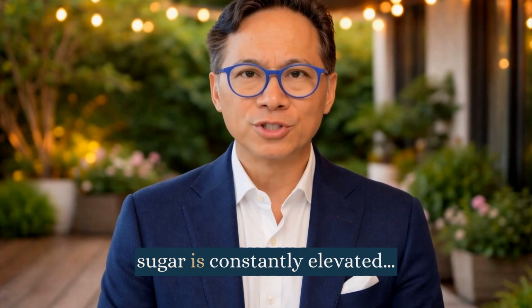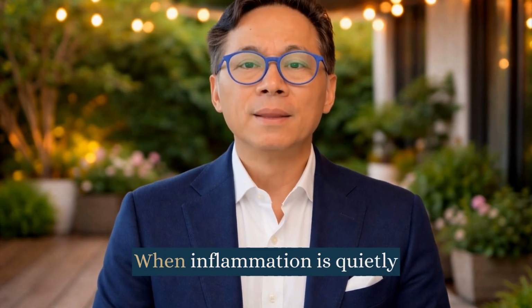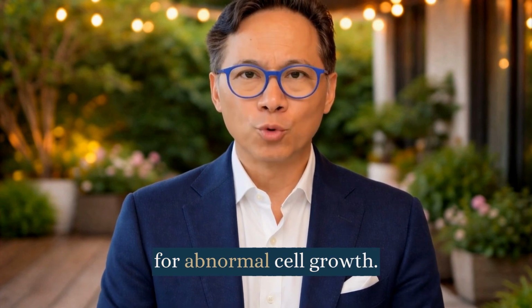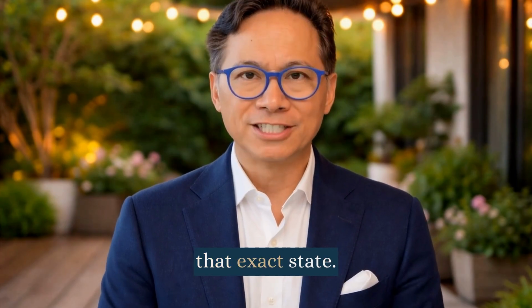So when your blood sugar is constantly elevated, when insulin levels are chronically high, when inflammation is quietly simmering in the background, you are essentially creating a perfect fuel system for abnormal cell growth. And the problem is modern diets are designed to keep you in that exact state.